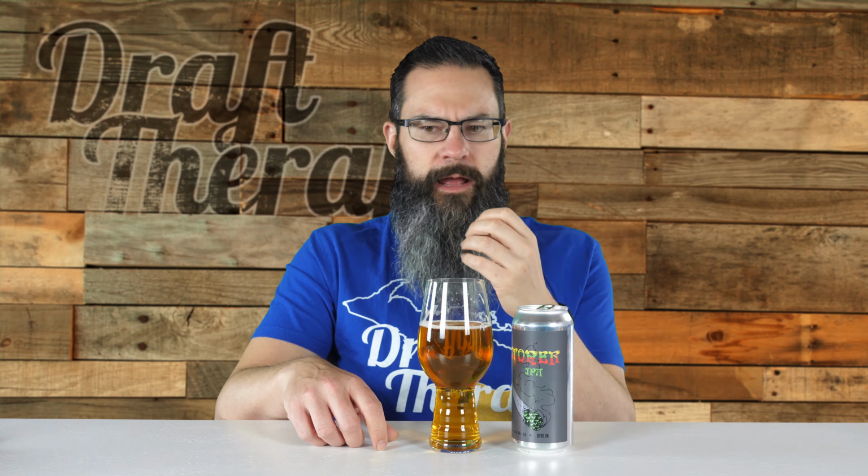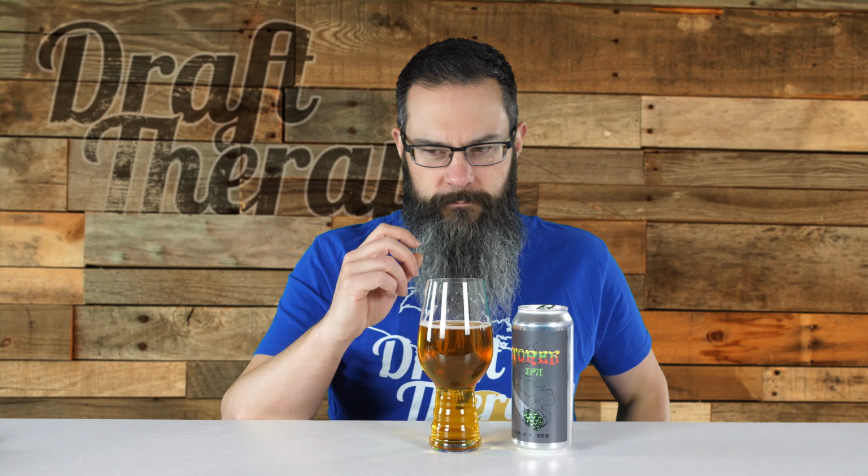that piney resinous quality, and then it gets to this malty kind of backbone to it. Not so far as to say like a biscuity malt or like a thicker kind of malt, but it has this kind of woodsy, cedary kind of malty taste, and then that transforms into the aftertaste, and it kind of evolves into more of that piney, resiny, bitter taste.